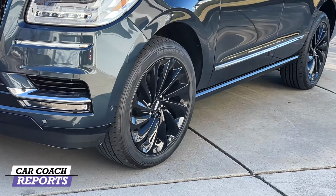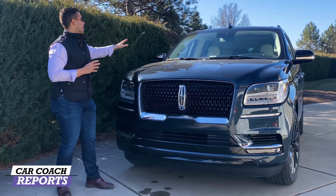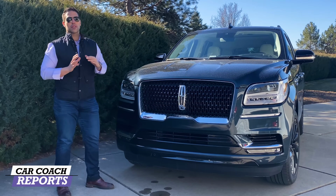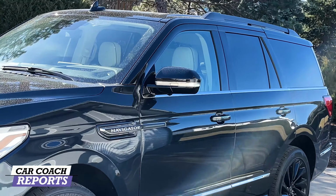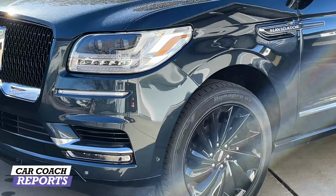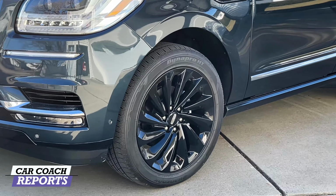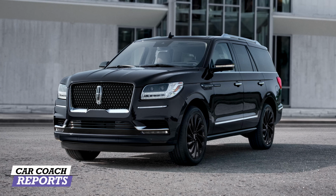It's very nice. And with this special edition package with the black accents, it offsets the colors of the car. It's a little difficult to see because this is a darker blue, but if you get this in the white or the burgundy, the black accents really offset this design and just make it look that much sharper. And it is so sleek to look at.